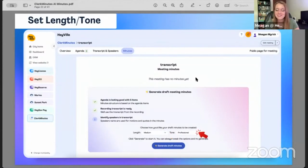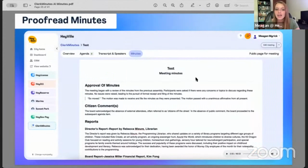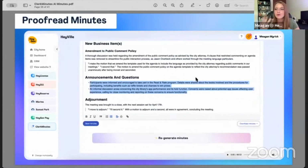All right, and once you've selected the tone, the last step is just to click generate draft minutes. And from there, the last step is to proofread your minutes. You can actually watch it type your minutes out as it's processing, and it's kind of fun. And then once it's finished, you can go through, and we have a built-in text editor, so you can make any required changes. If you want to create bullet points, add in links, anything like that, you can do all of that within Clerk Minutes.